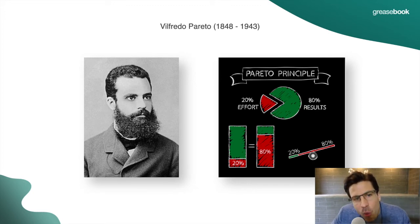So the 80-20 rule is powerful because it's a law of nature, kind of like the golden ratio or the butterfly effect or chaos theory.